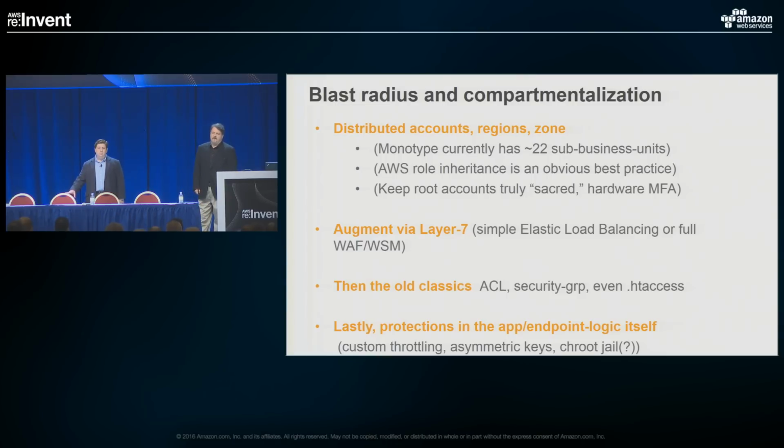Let's not forget that the final layer of defense here ought to be in your own app and business logic itself, right? I think that most of us are agreed that CAPTCHAs and reCAPTCHAs tend to pollute the user experience. They're ugly, they don't like them, we don't use those.